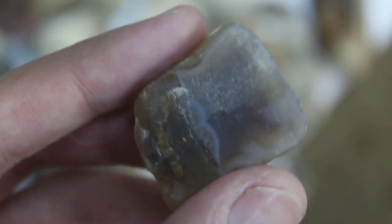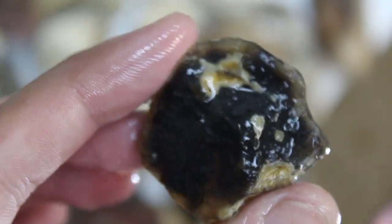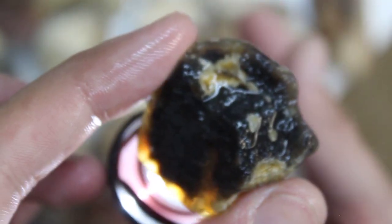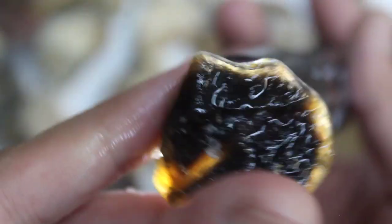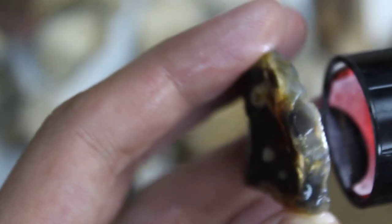Then we've got this one, which may not look like much until you get it wet. And that is some wonderful color in there. That is gonna be very, very pretty. And moss, so hard to beat that. And then I found this one, which again, so dark, you wouldn't think it's an agate, but look at that. It is so dark. I love it. I'm so excited. These are some of my favorite to polish because they just look so good.